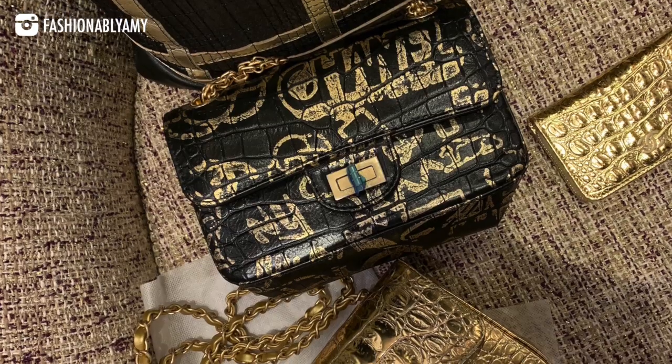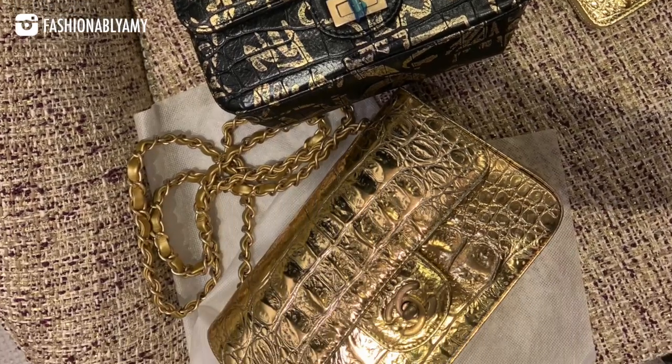However, guys, I do have a confession to make. I originally wanted and got the gold crocodile embossed classic mini flap. So the rectangle mini, basically. I originally got that because that's the one that I vividly remember from the runway, and I didn't remember seeing this on the runway. Maybe I just missed it because, you know, the models are always walking pretty fast.